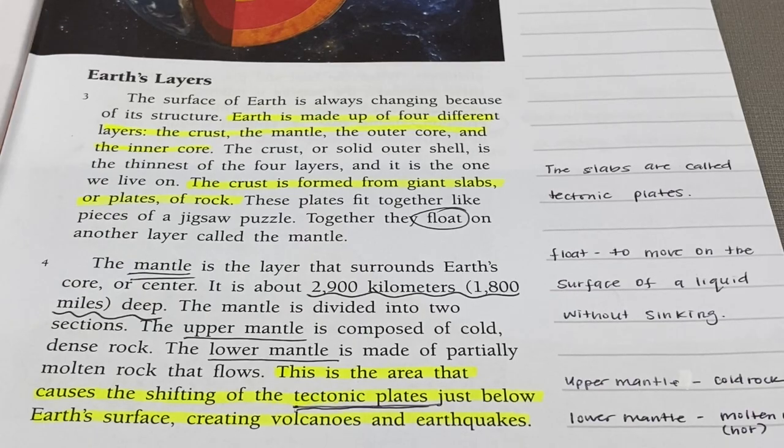1944. Earth's layers. The surface of Earth is always changing because of its structure. Earth is made up of four different layers: the crust, the mantle, the outer core, and inner core. The crust, or solid outer shell, is the thinnest of the four layers, and it is the one we live on. The crust is formed from giant slabs or plates of rock. These plates fit together like pieces of a jigsaw puzzle. Together, they float on another layer called the mantle.